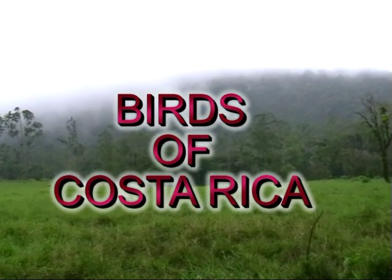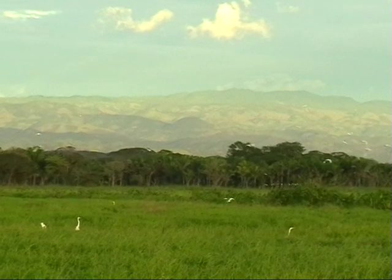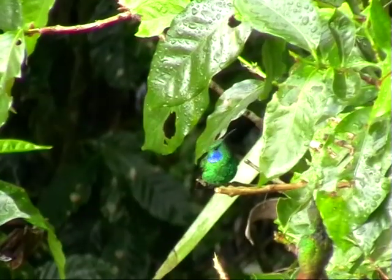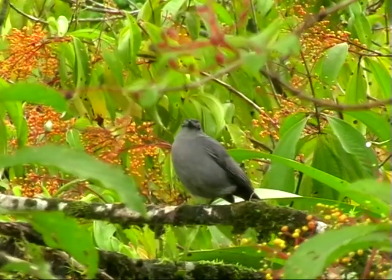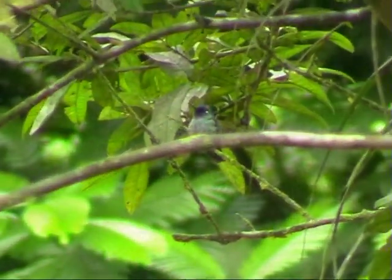Situated about 10 degrees north of the equator, Costa Rica has a very diverse climate and landscape. With over 850 bird species recorded, it is a birdwatcher's paradise. In this short film, I shall attempt to show you a selection of species in a variety of habitats.